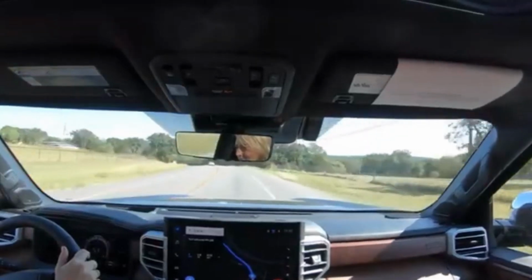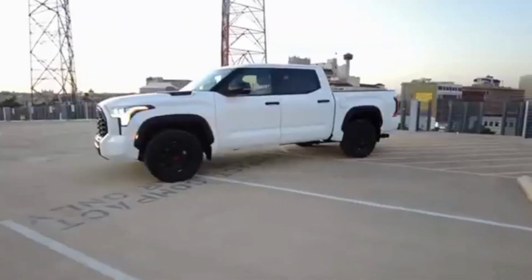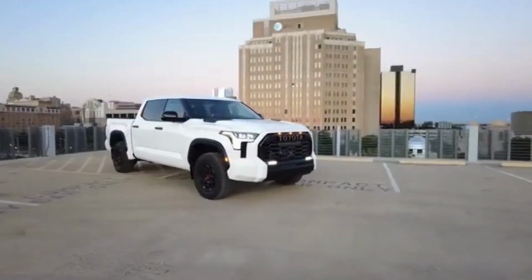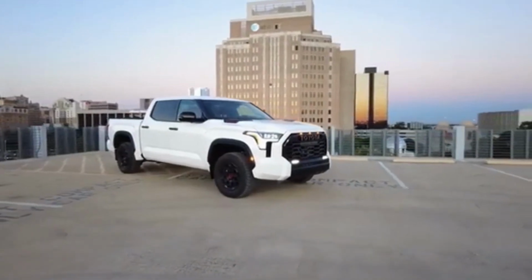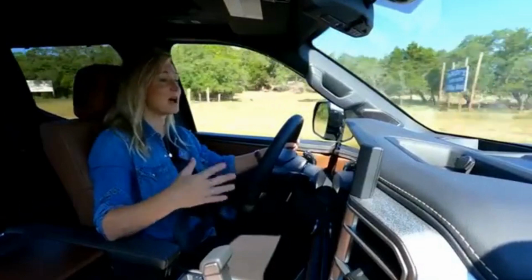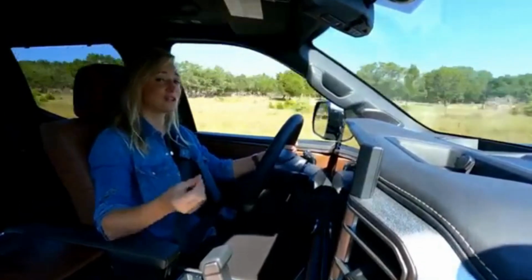Just enunciate, please. Apple CarPlay and Android Auto are also standard, as is Toyota's SafetySense 2.5 suite of safety features that includes adaptive cruise control. That's cool. So we'll definitely go into a whole lot more when it comes to the interior, but if you want to see a little bit more about what the Tundra has to offer, then go check out our first look video.